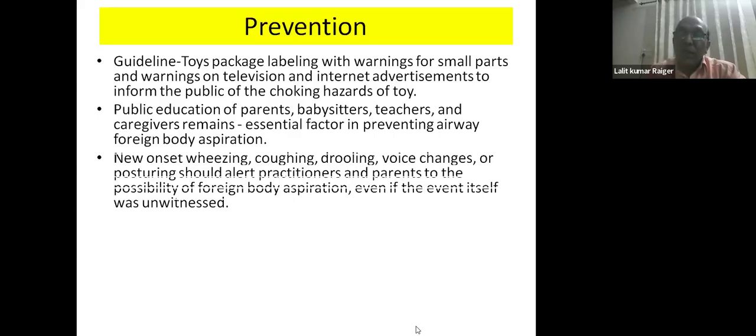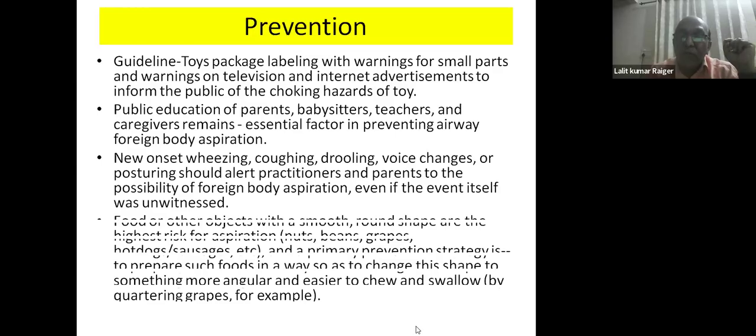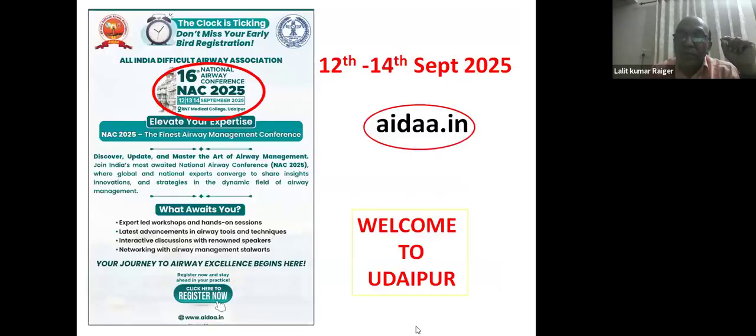Sometimes a mucus plug can lead to that kind of obstructive feature. And food and other objects with a smooth round surface are at high risk. So don't give them to the baby.